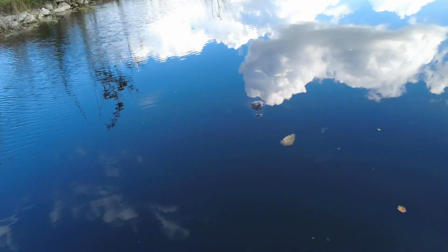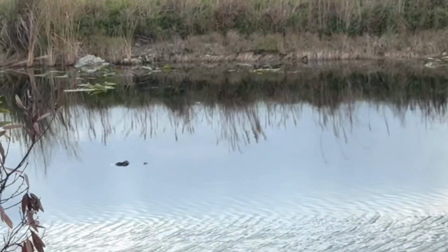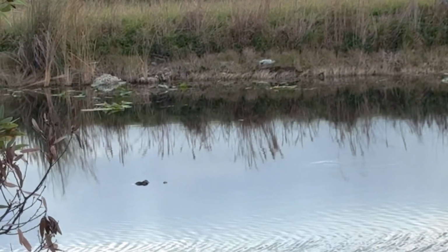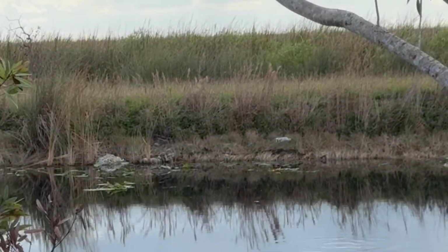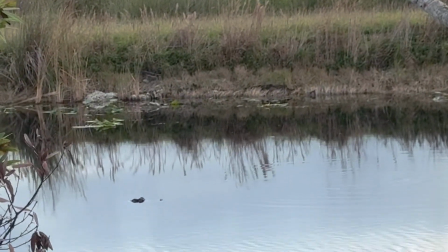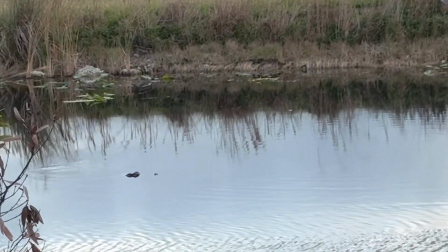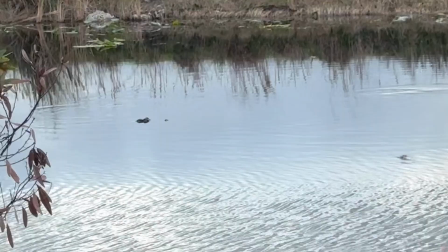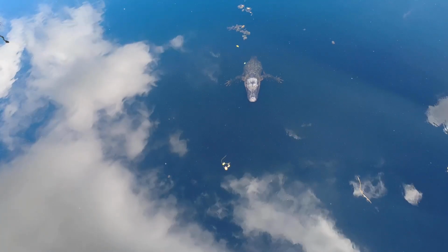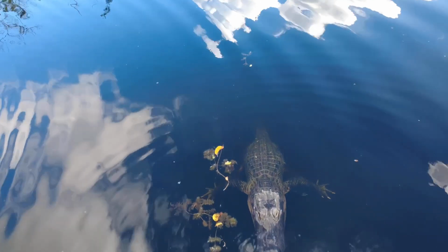Oddly enough, when I was flying the drone over the alligator, the drone started to drop altitude and I would have to constantly push it back up. I think that the ripples in the water mess with the drone's altitude readings. You can see here I fly the drone directly over the alligator, and then when I go in reverse, the drone just dives toward the water and I have to pull up as fast as I possibly can. Once I got the drone to about 12 feet above the water, it stabilized and I was able to get some more shots of the alligator in the canal.